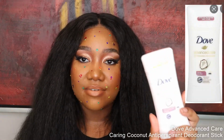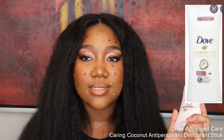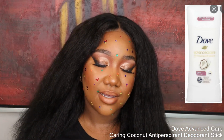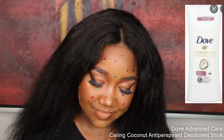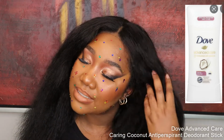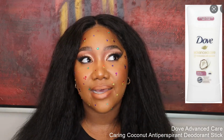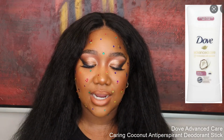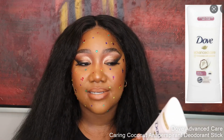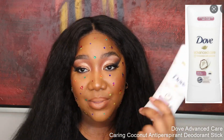I have another Dove Advanced Care deodorant. Like I said, I am looking to find aluminum-free deodorants. I am trying one right now, and I have another one that I need to try, but this is just, if all else fails, I go back to this. So I went through another one.